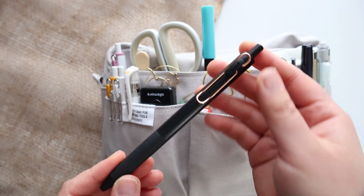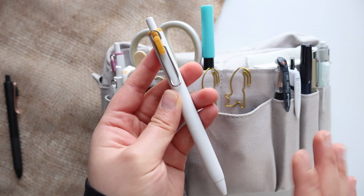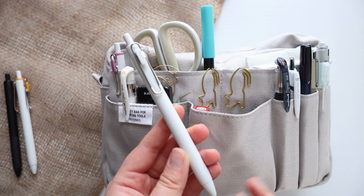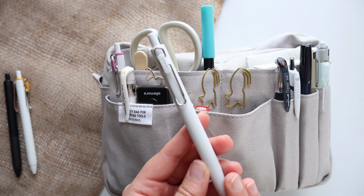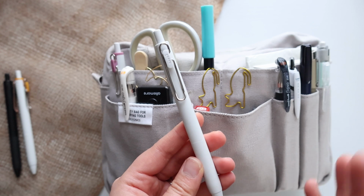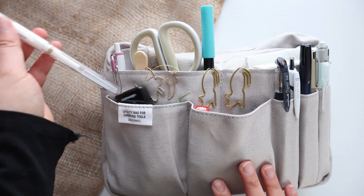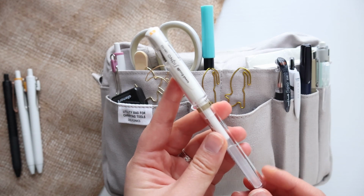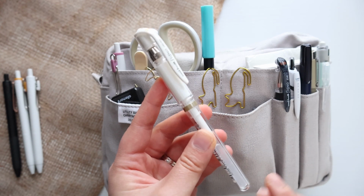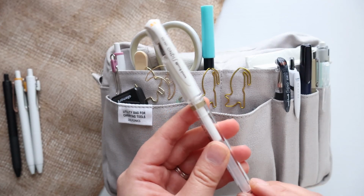And then I also have a metallic gold Uniball One, which I reviewed recently because they did just come out with this not long ago. And when they came out with the metallic gold, they also came out with this matte white gel pen, which I have been using here and there, just trying it out. Next, I also have this white Uniball Signo gel pen. This is my go-to white gel pen. I absolutely have to have one of these with me pretty much at all times.